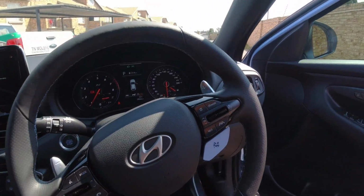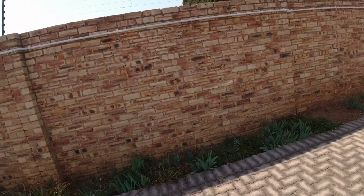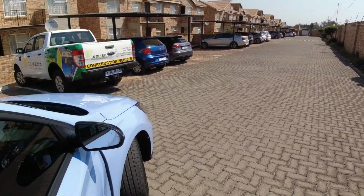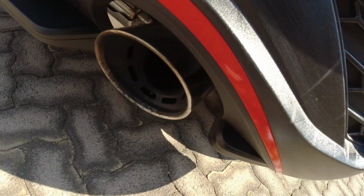But if we just come back to the outside, the exhaust is really, really loud on these. Just listen to it. It sounds absolutely mean. Listen to that.